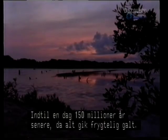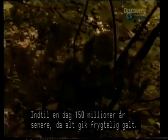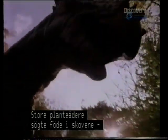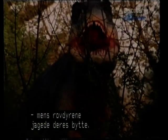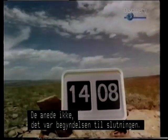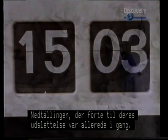Until one day, about 150 million years later, it all went horribly wrong. Huge plant-eating giants browsed in the forests hunting for food, while vicious predators stalked their prey. Little did they know that this day would be the beginning of the end. The countdown had already begun that would lead to their annihilation.